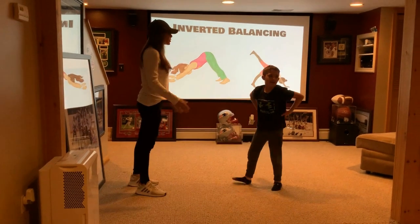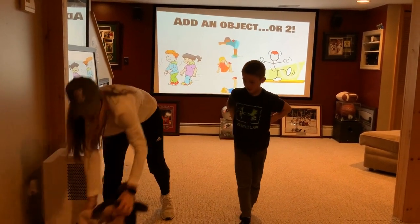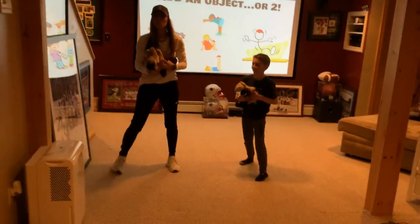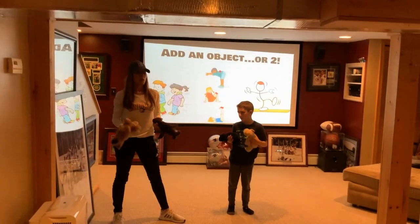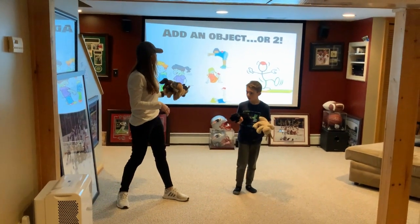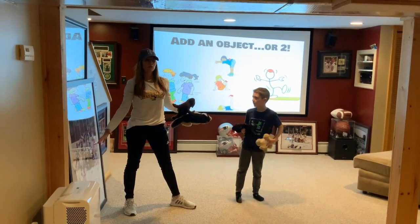So the last one's Drew. Go get your stuffed animals. We are going to each take 2 things to balance. Which one would you like, those 2? Okay. So you need 2 objects. It can be anything. It can be a book. It could be a pillow. We're going to use some animals, and you're going to find a way to balance those objects without moving.